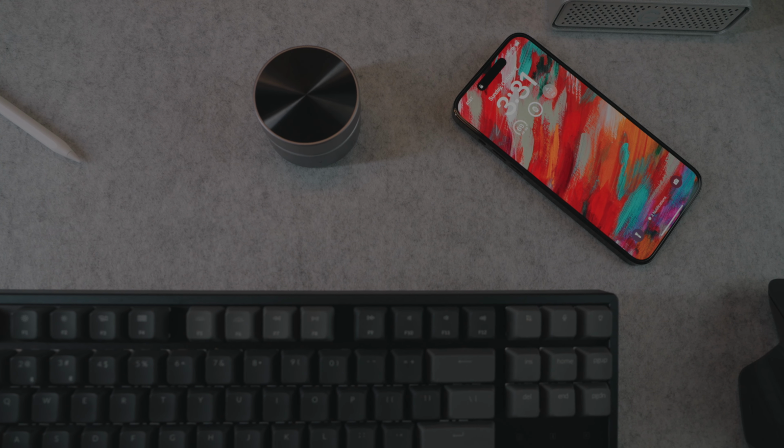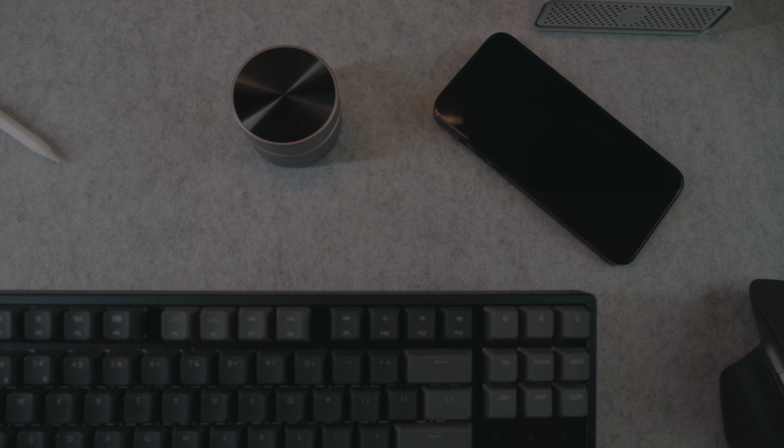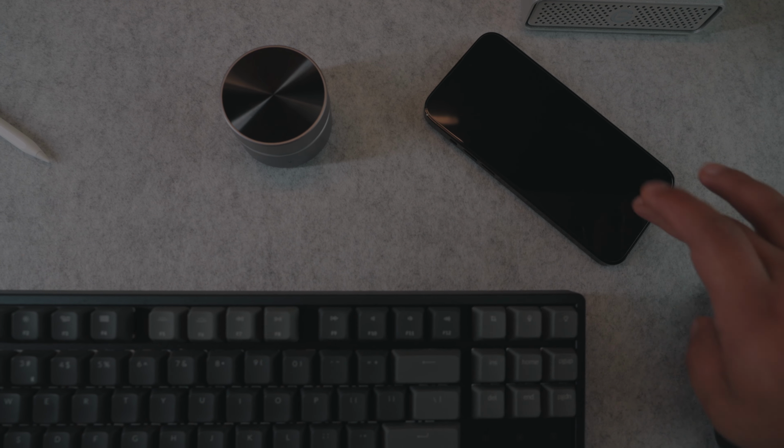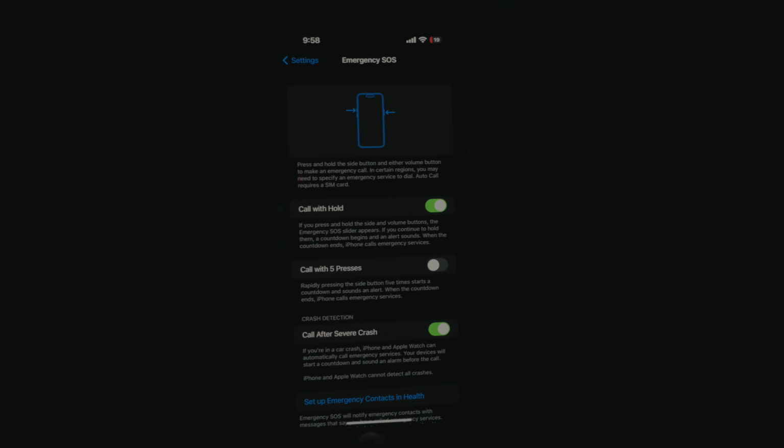A few extra features that the 14 has is it has crash detection, so if you happen to get in an accident, your phone should be able to notify authorities. And if you get lost without service, you should be able to connect to their satellite and send a message for help. These two features are nice to have, but hopefully I don't need to use them.